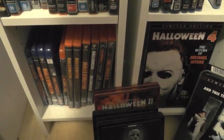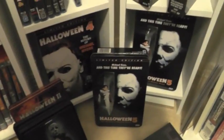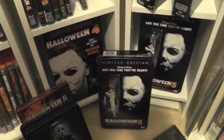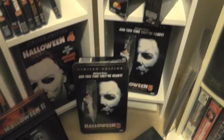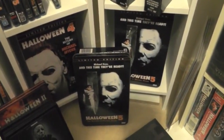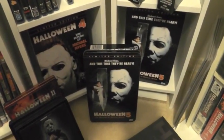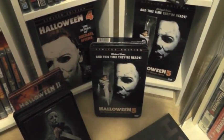I'm a fan of the remake, I don't really care what anyone says about it. Then I own a few Anchor Bay tins, the Halloween 4 one, and 2 Halloween 5s. The one that's sitting in the shelf in the back there I've had for a while. The other one was just an extra that I picked up for about $15 on eBay. Couldn't pass it up for that price, so that's that.